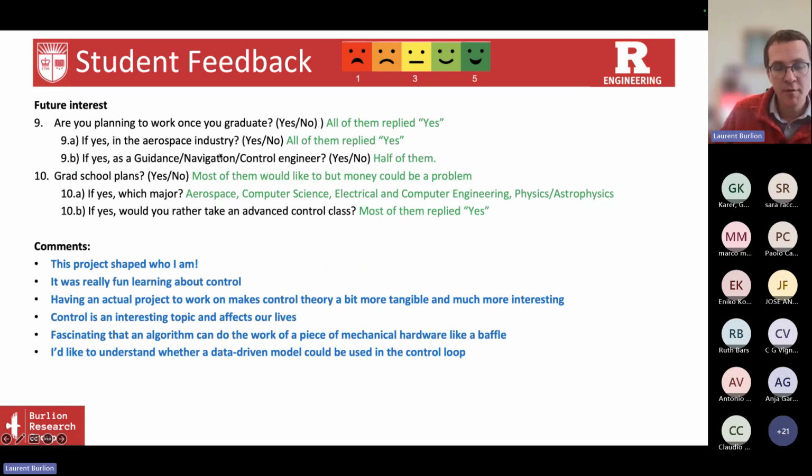But these students are not necessarily aerospace students. They come from electrical engineering, aerospace engineering, mechanical engineering, computer science, etc. So it's interesting to see that after working on this project, all of them would like to work in the aerospace industry. As a guidance, navigation, and control engineer, just half of them, which makes sense because their background is not necessarily control. And most of them would like to continue with a master's or PhD, but as you know, in the US, studies are quite expensive, so money could be a problem for some of them.